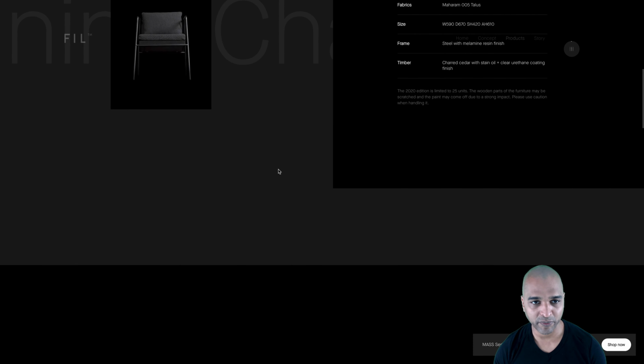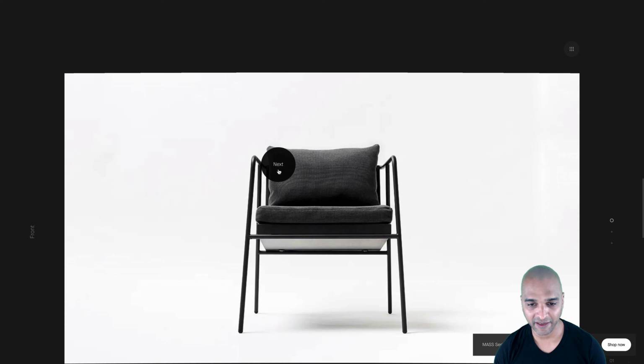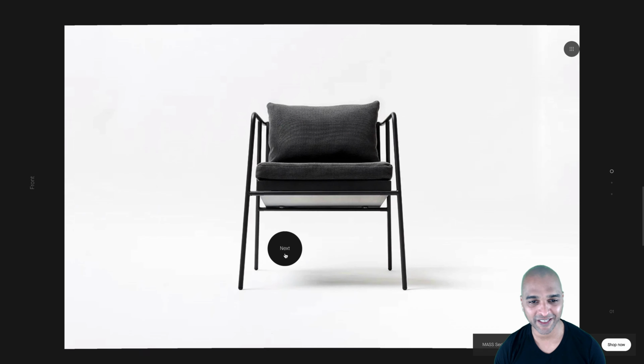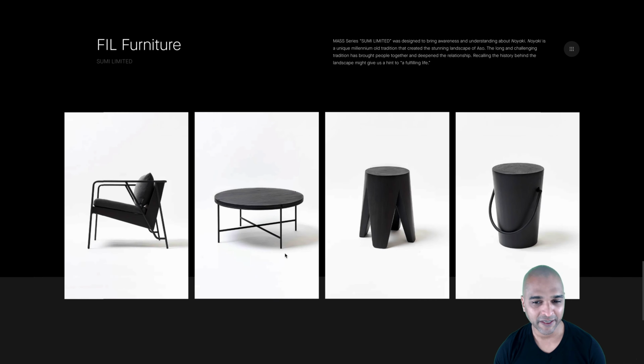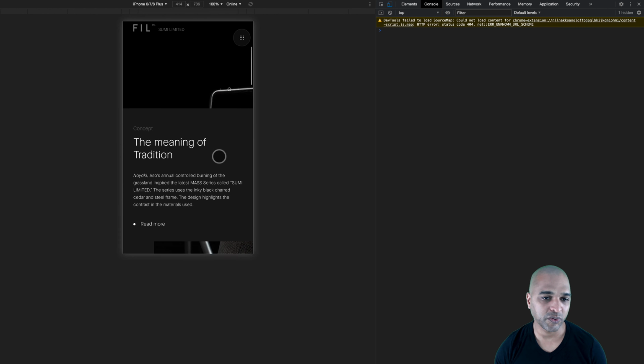Let's take a look at one more page. Yeah, just as clean. This is a product page actually. As you can see, the furniture itself is really, really clean, really beautiful. So the website is really consistent with the products that they sell. And onto the mobile version.